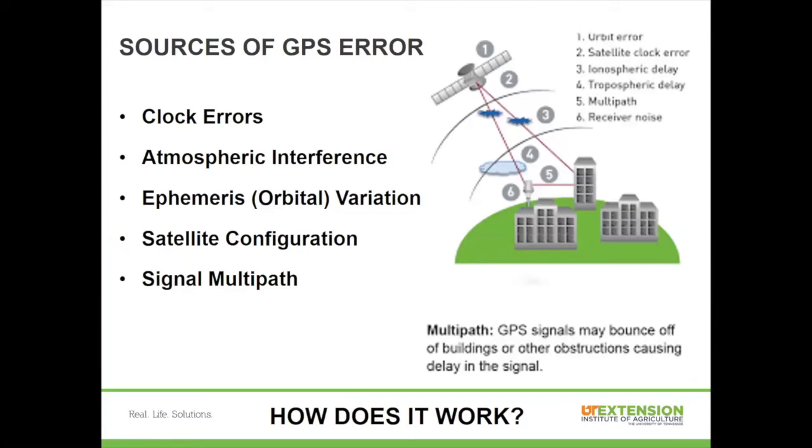Interferences can occur as the signal travels through the atmosphere, and slight orbital variation of the satellites can cause errors. These are all errors that can be accounted for with some correction techniques that we'll discuss later in the presentation. Signal multipathing occurs when a receiver is too close to buildings or tree lines and the signal bounces off those before hitting the receiver, extending the time, thus the distance, from the satellite to the receiver.